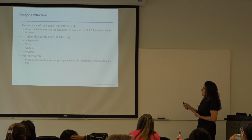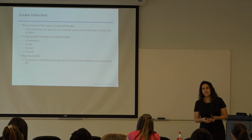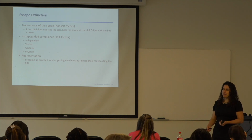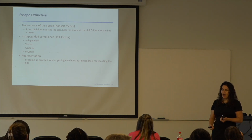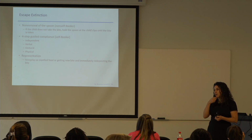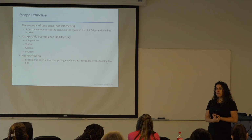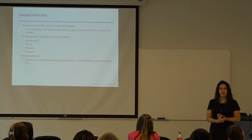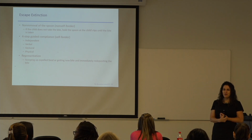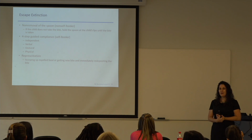Escape extinction. So we talked about representation, right? So how do we put expelling on extinction? If you spit it out, you don't get out of the bite, bud. Now, if they spit it out and it's right here, I'll scoop it up and put it back in. Again, I monitor that very closely. If a bite falls on the floor, I do not represent that bite. Let me be clear. If a bite falls on my shoe, I do not scoop up that bite and put it in. Just get a new bite. That's okay.